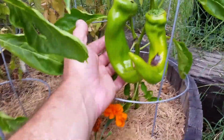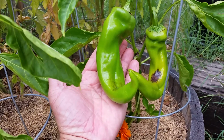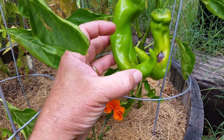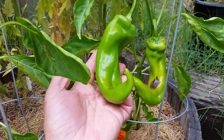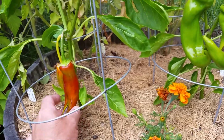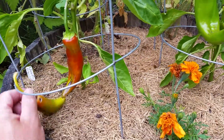Wow. So these got huge. This is that sunshine mix. I had no idea. I thought these were going to be little, like peppercini sized peppers. These things are huge. They're like the size of an Anaheim. So they're starting to change. Oh goodness! Now that one looks like somebody.